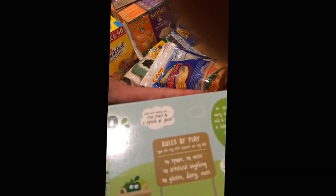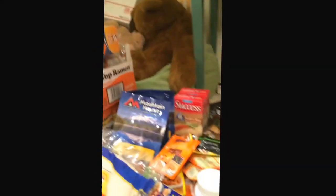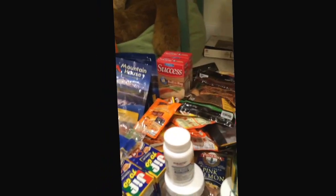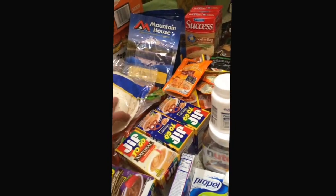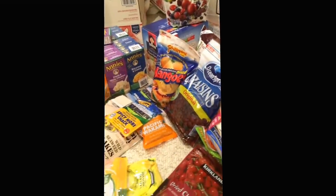I also got these Go-Go Squeez. These are really for kids, but it's applesauce on the go. Calories for these: 1 pouch, which is 90 grams, a lot of that is the packaging, is only 60 calories, but again, this is just giving you a little boost. You can add that to your oatmeal or eat it. You can also add it to peanut butter or Nutella or something. Make a sandwich, make a tortilla. So that's my fruit.